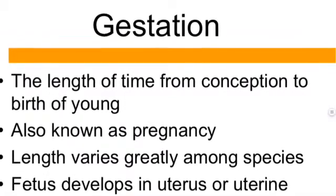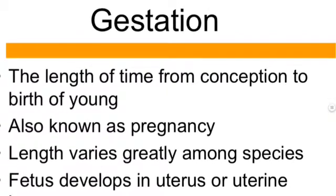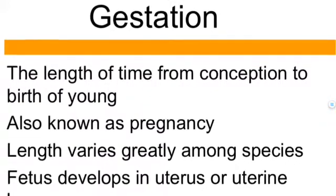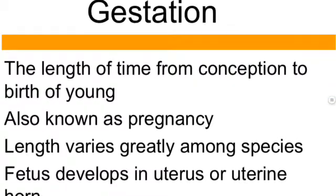And then females with a menstrual cycle can be sexually active anytime. They are open to having sex anytime. Gestation is the length of time from conception to the birth of the young. It's also known as pregnancy.